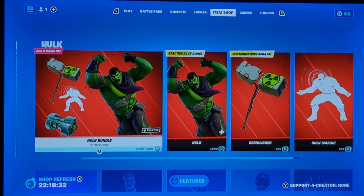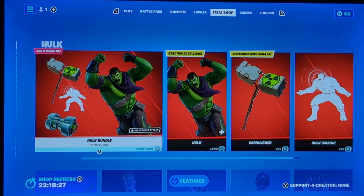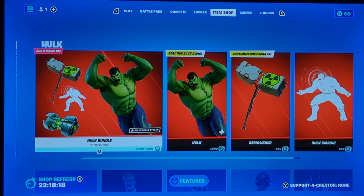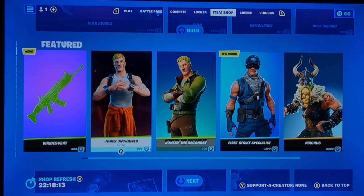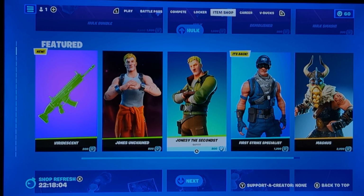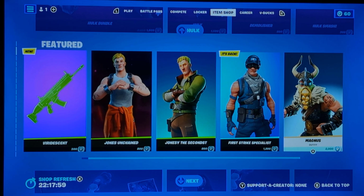Honestly, this item shop is really, really good. Now, obviously I say that because the whole Hulk bundle finally came, which first I thought it was either going to be in the Battle Pass, or it was going to be a little bit of a while, but this has been long awaited and all that. And also, lots of rare things came. Obviously, these two things aren't rare, they're new, but still. Like, I mean, these skins aren't exactly rare, but like, haven't been seen in a good while. This is obviously rare. This is alright, this is pretty rare.